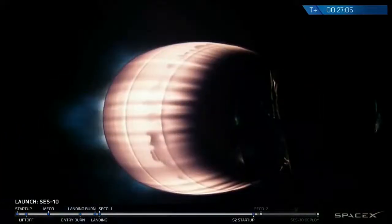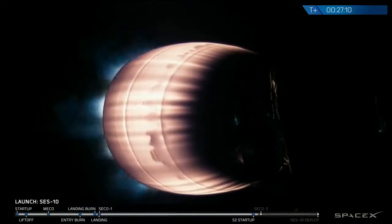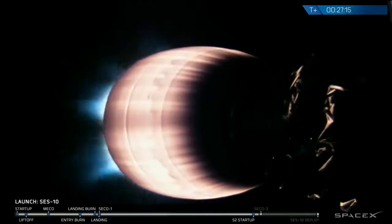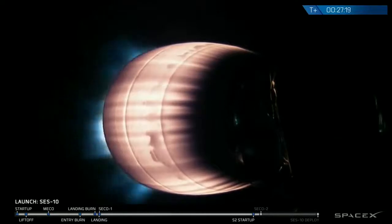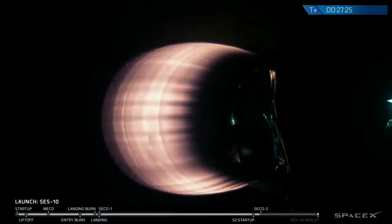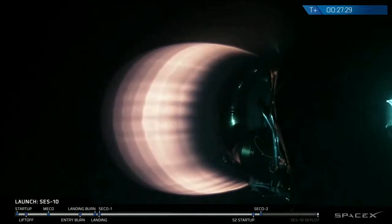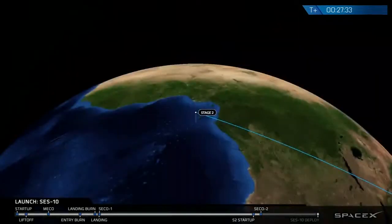This burn will last a little under 1 minute. We're throttling down now to keep loads as designed on the spacecraft. We're waiting to hear the call out of the shutdown. We've got shutdown on the upper stage engine.